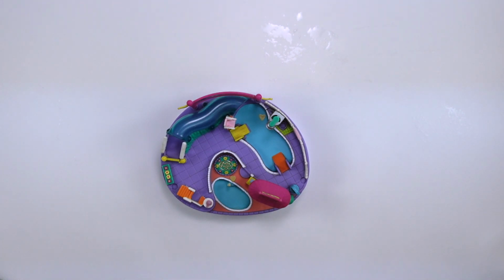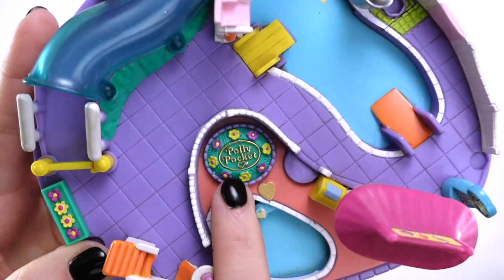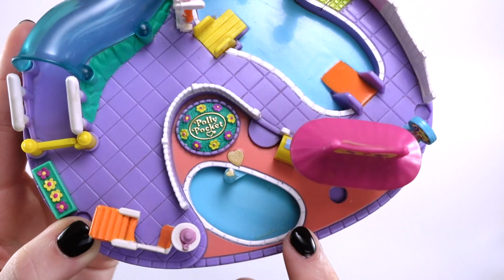This one is a water park, and it does use water, but I'm first just going to show you some of the details of the set, how the set functions, and then we'll see if we can get the water working. I've never put water in this. We're going to do it for the channel, but we'll see how it goes. So really cute logo on this one. It is just right in the middle inside, sort of a little flower garden.